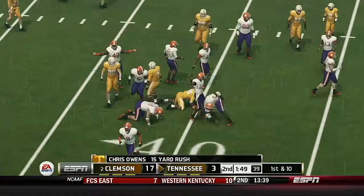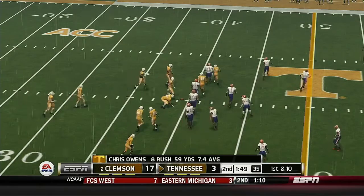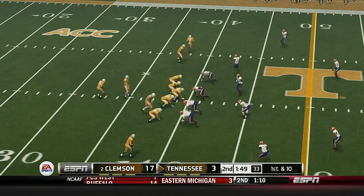And they make the stop around the 39-yard line. The offensive lineman played that one perfectly, giving the tailback plenty of space to work with, and he took advantage of it.